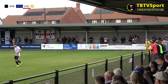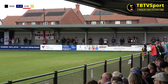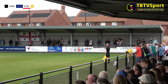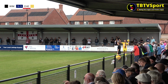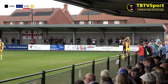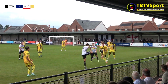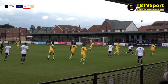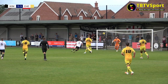So this was on the 63rd minute. Look how long it takes to take this throw. I promise you, it's not in slow motion. Its only saving grace was this absolutely nonchalant bit of defending from Adeyemi Adewale. Love that.